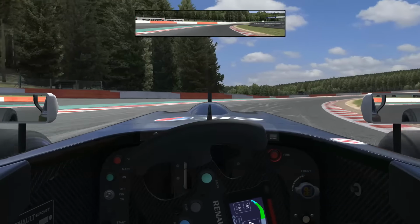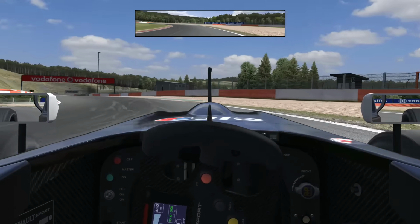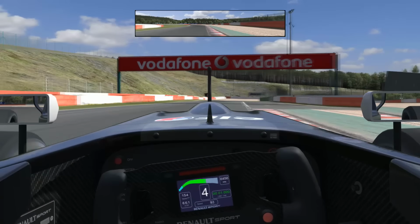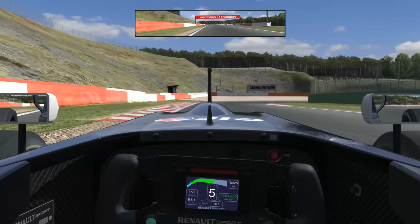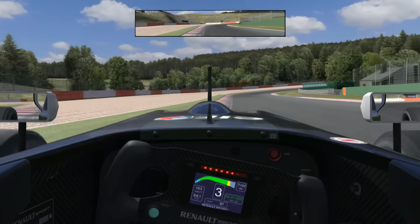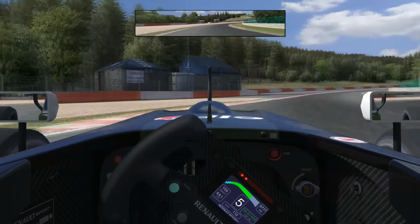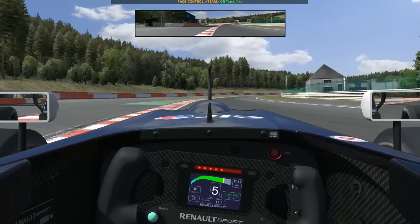So I'll be honest, I was one of the few people who, no matter what update it was, never really liked the Star Mazda. Oh, we're going wide. Oh well.